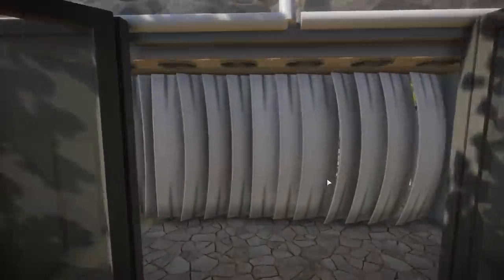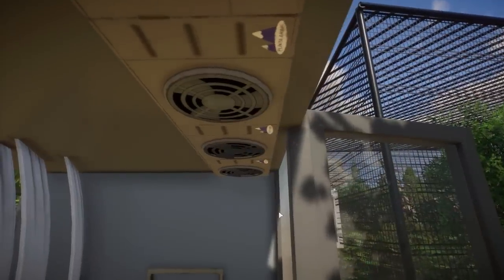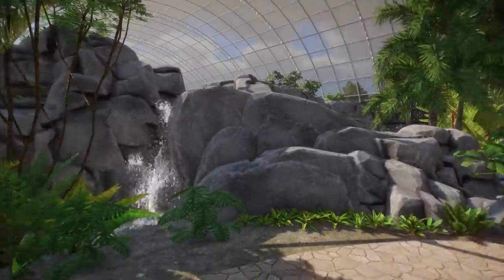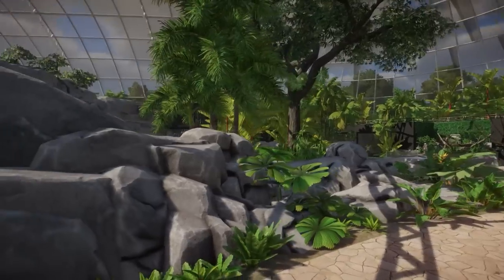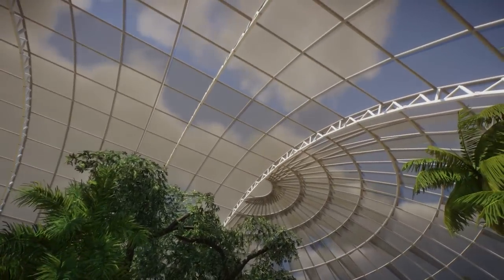Oh my god, you actually did it. These feel like those rubber flaps, right, where you go through. Oh my god, also look at these. This is so awesome already. Beautiful waterfall. Beautiful rock work. Tropical plants here. Look at this roof. Wow.